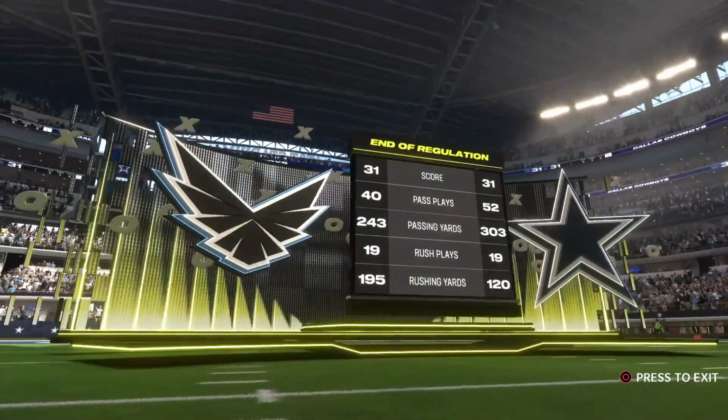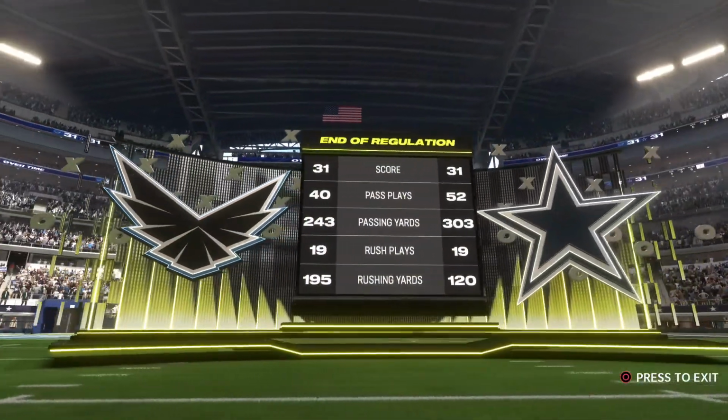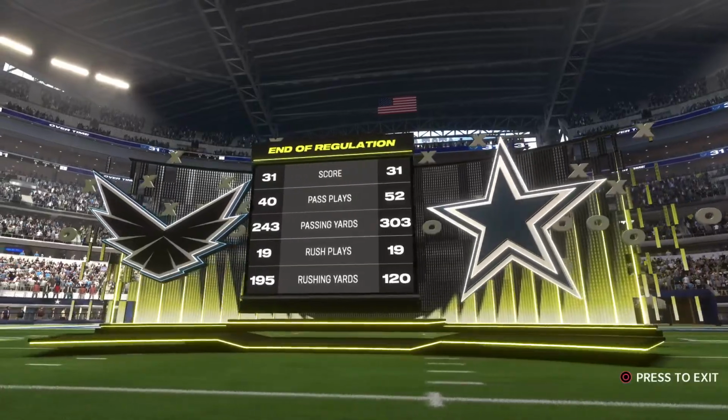And we've got free football. 4 quarters done, and we're dead even. We'll have overtime after this timeout.